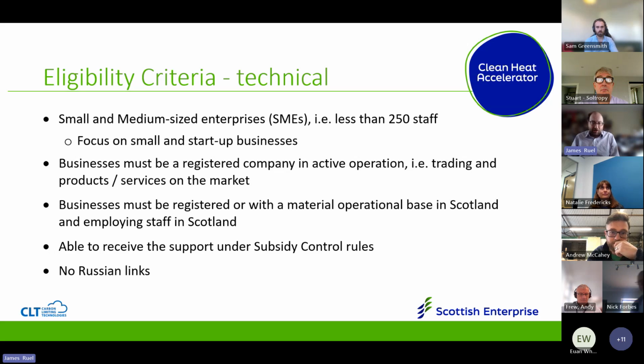There are some technical eligibility criteria. The programme is open to SMEs, small and medium-sized enterprises, and we expect there'll be a focus on small and potentially start-up businesses. You need to be registered and in active operation, so actually trading, and you can either be registered or at least have a material operational base within Scotland, so employing staff within Scotland.